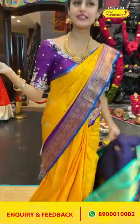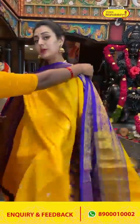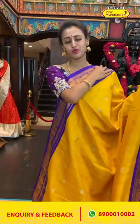So let's take a look at the next saree and see how beautiful it is. Moving on to the next one, it is a lovely yellow and purple color saree. Wow, one more beautiful yellow and purple.